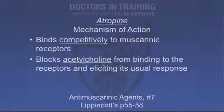All right, so mechanism of action. These bind competitively to muscarinic receptors that we've talked about before. It blocks acetylcholine from binding to the receptors, and it blocks it from eliciting its usual response. So it doesn't do anything to the neurotransmitter acetylcholine itself. It's just getting to that receptor and preventing acetylcholine from doing its own effect there. So in general, we're blocking parasympathetic action, except for those two exceptions in the sympathetic.